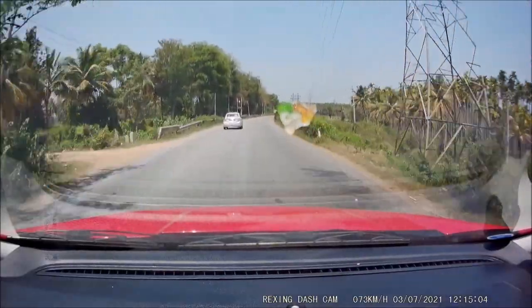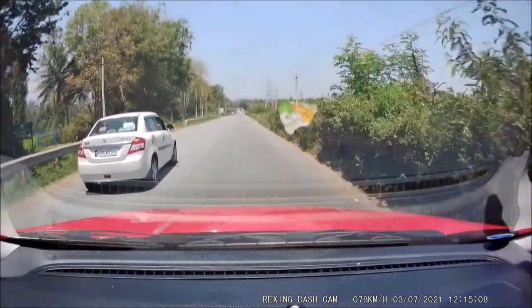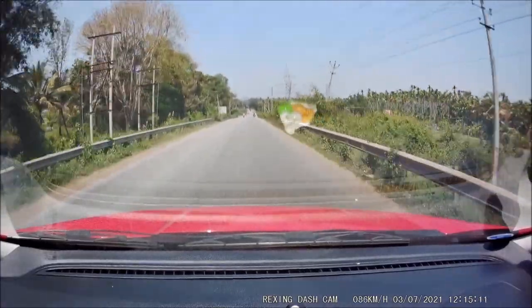After exploring the temple for a little bit, we hit the road again. And soon enough, we reached back home.